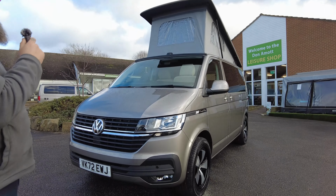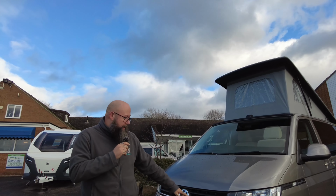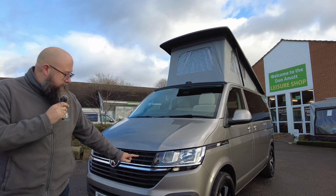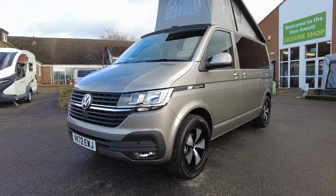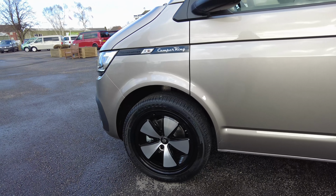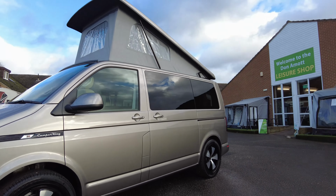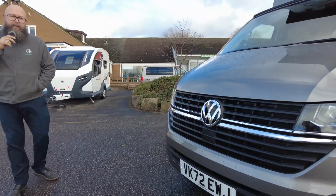It's a 150 horsepower DSG, so it's an automatic vehicle, and being the Highline, you've got body colored bumpers, fog lights, parking sensors front and rear. The alloys, as you can see, are cast and owned by Camperking as a converter. You will not be able to buy those wheels from anywhere else. They're absolutely stunning. I think they look quite retro, a little bit like the Porsche alloys that you'll see on some of the old classic split screens.